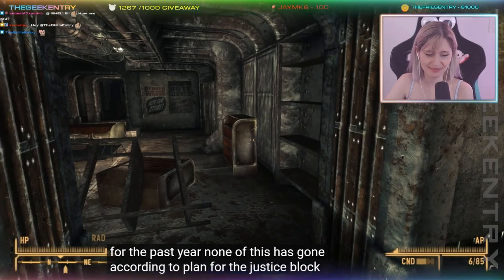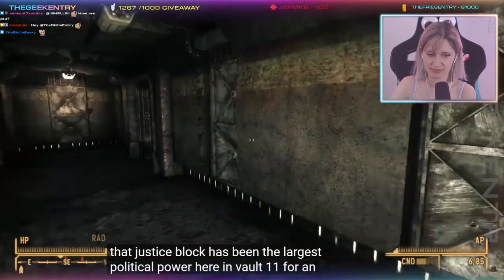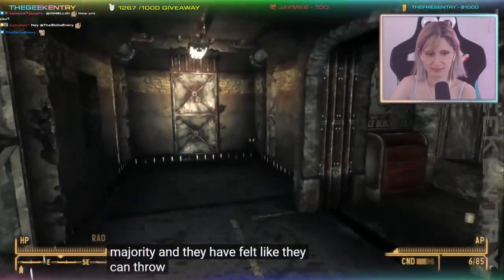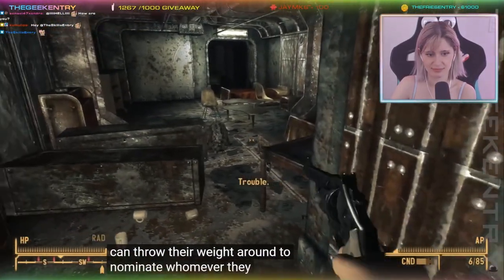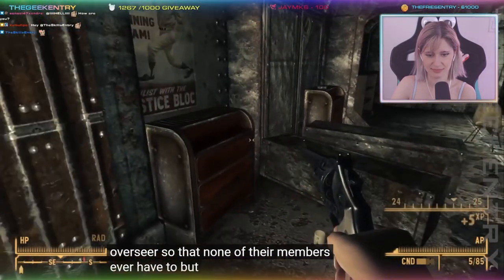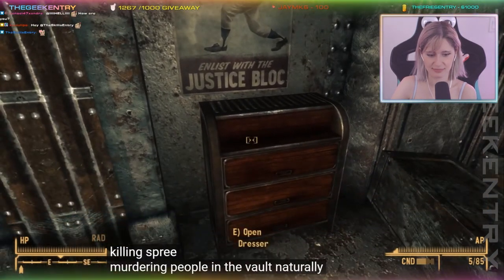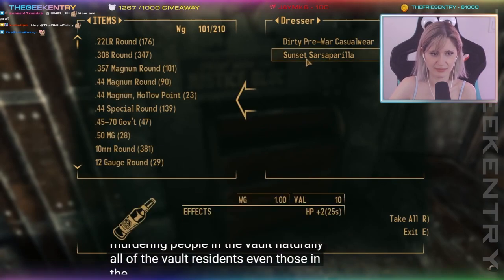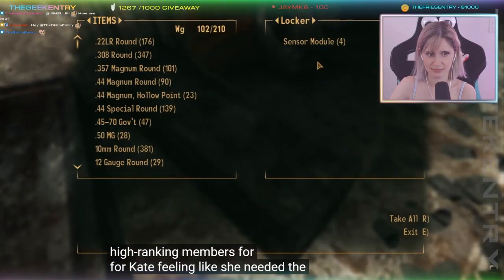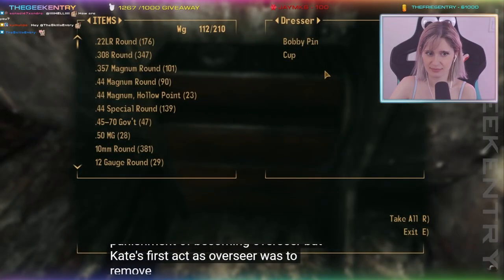According to plan for the Justice Bloc, the Justice Bloc has been the largest political power here in Vault 11 for an extremely long time. They've had the majority, and they have felt like they can throw their weight around to nominate whomever they want to become overseer so that none of their members ever have to. But when Kate went on a killing spree, murdering people in the vault, naturally all of the vault residents, even those in the Justice Bloc who weren't high-ranking members, voted for Kate, feeling like she needed the punishment of becoming overseer. But Kate's first act as overseer was to remove the voting process.